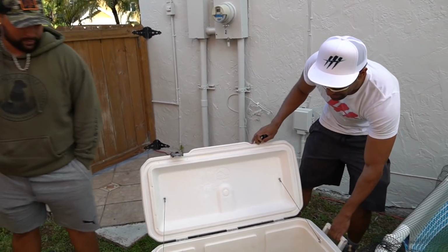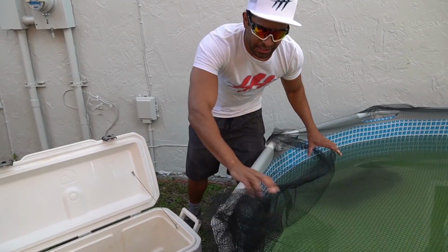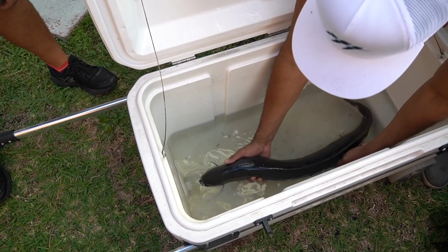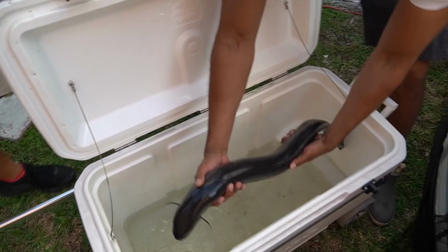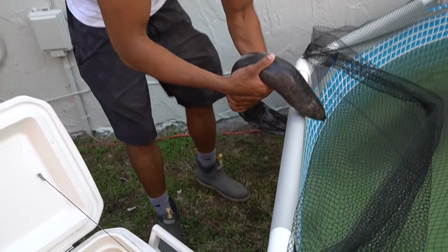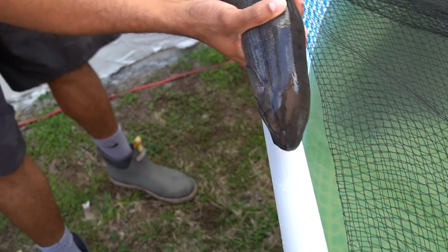Anyway, we're gonna try to make this work. Oh my gosh. We're gonna name him Stinky. Come on, Bubba. Come on, Bubba. Wow, what a noodle. Oh, he's trying to go. Wanted to hold him up for you guys, but he wants to go home. Wow. Look how long that thing is.